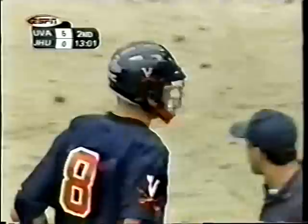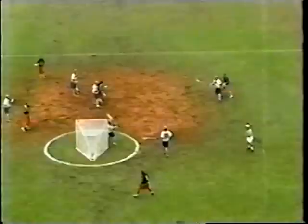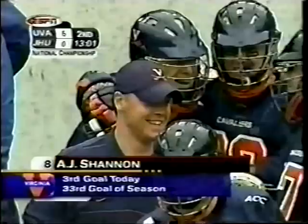Shannon from Rotelli. The two seniors hook up. What a wicked shot. You see Shannon on the right wing. He'll catch, set his feet, and then lift low to high, singes the corner. Just an absolute unsavable. And Rob Scheer can only shake his head. AJ Shannon just shooting lights out, right.